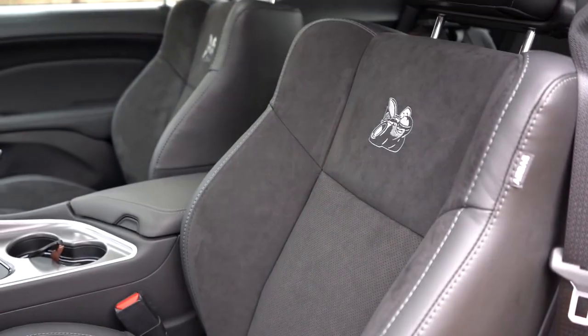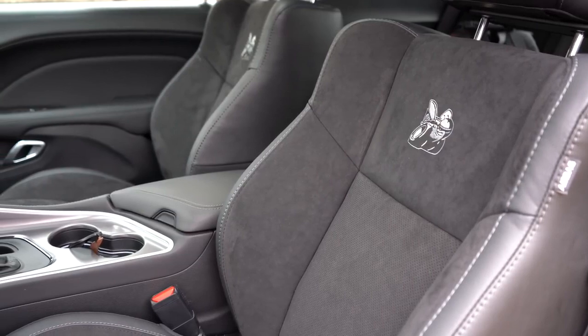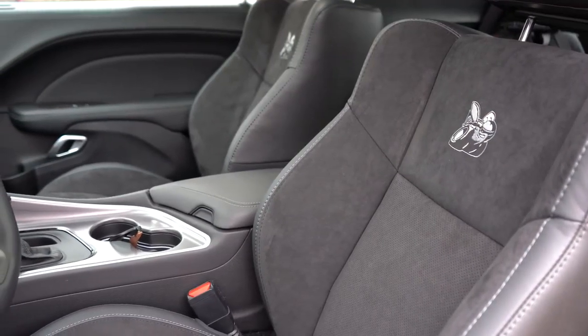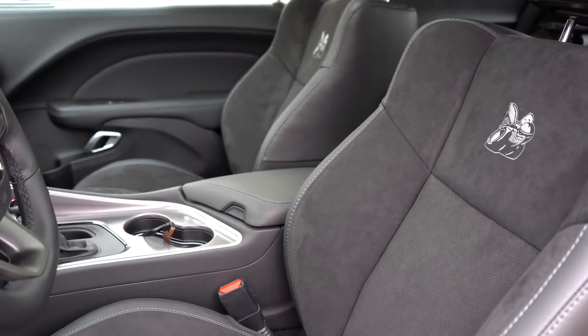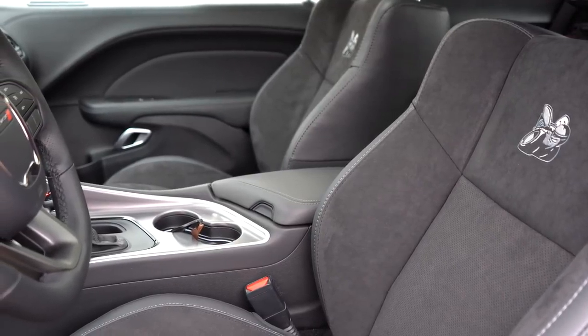But making your way up to the front seats, power adjustable cloth seating with the B logo will come standard. However, with the Plus package, I guess for $1,895, you actually do get a leather Alcantara seating setup. And that, of course, is actually what you're looking at right now. But either way, front seats will be heated, and that does come standard, so that's definitely a plus as well.